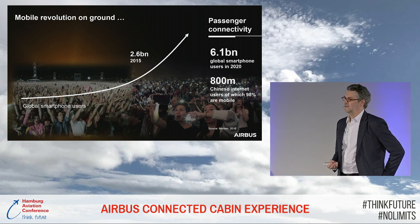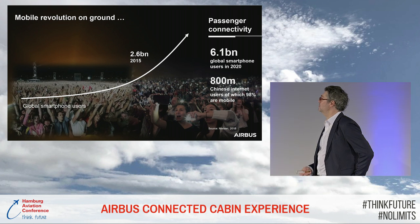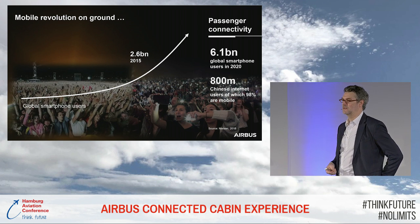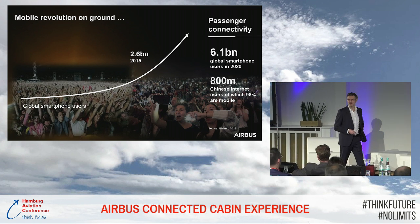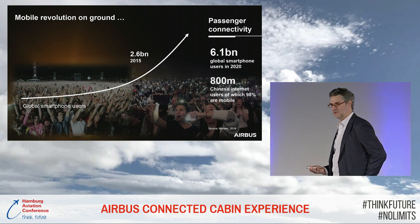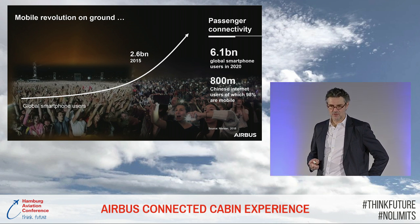And what you see here, I think everybody is aware of smartphones. This is a real mobile revolution around the globe. And we have in 2020, and this is next year, right, 6.1 billion smartphone users. You know how large the global population is in 2020? 7.8 billion. So it's amazing. It's a mega trend, what we call it. And this is why this was picked up as well, of course, not only for passenger connectivity, also for airline connectivity.